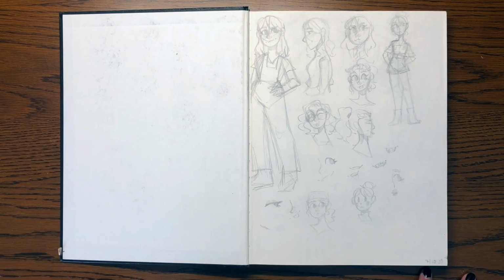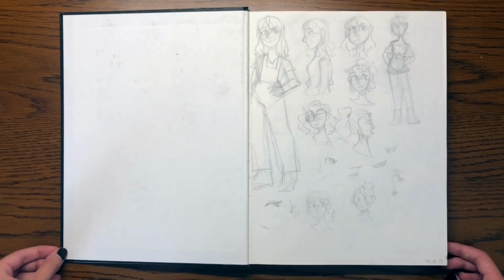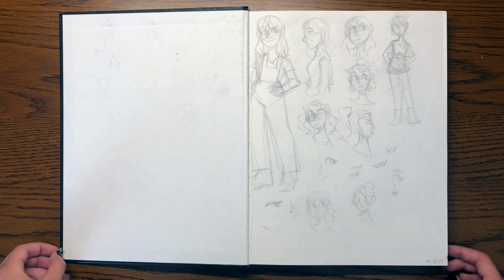One thing I like to do when I start a sketchbook is I will do kind of a page that outlines what my style looks like at that moment. So you can see obviously there's still some similarities to how I draw now.